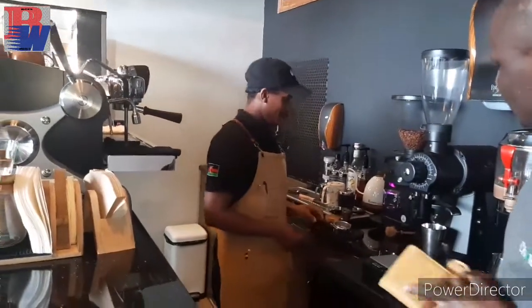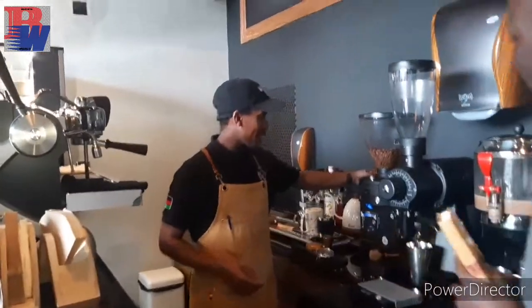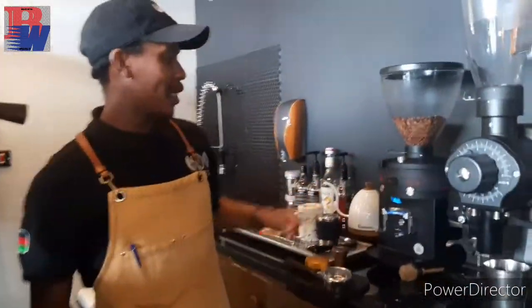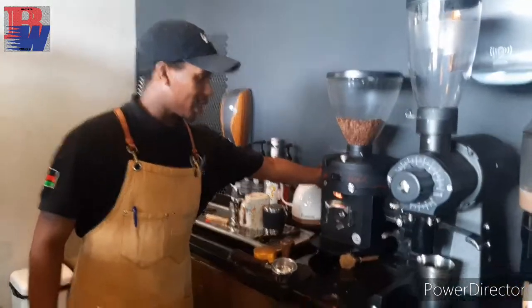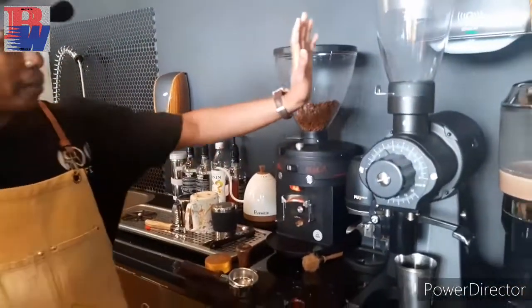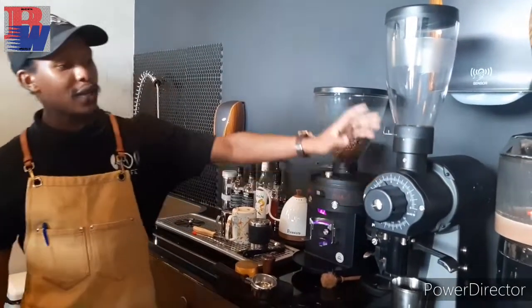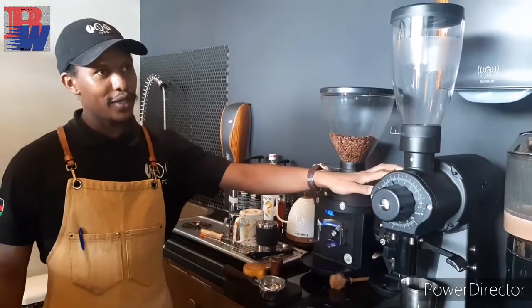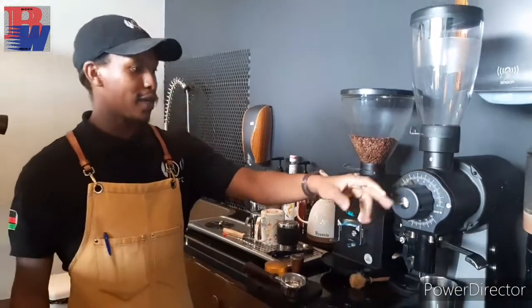So this is what I call a grinder. This is a Mahlkönig grinder. Yes, I've had it. It's one of the best. This is an automatic grinder. We also have a Mahlkönig EK43. That one is what we use for the filter coffees. We use this one grinder for the filter coffees.